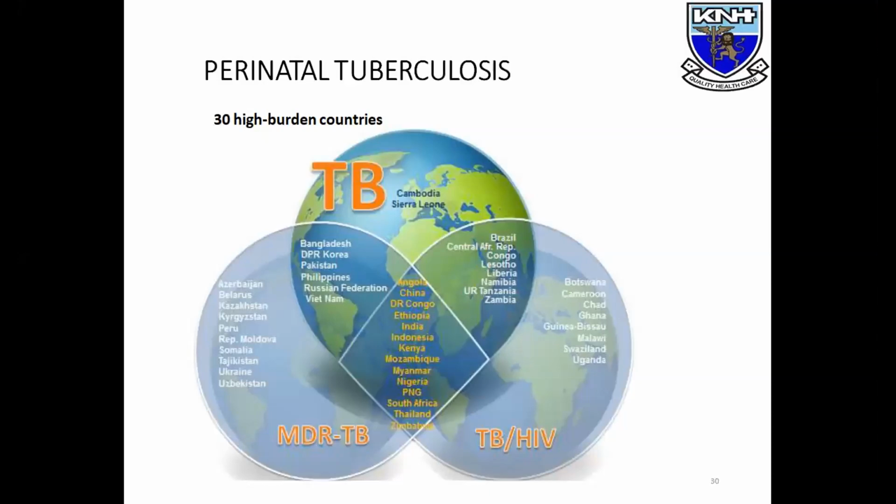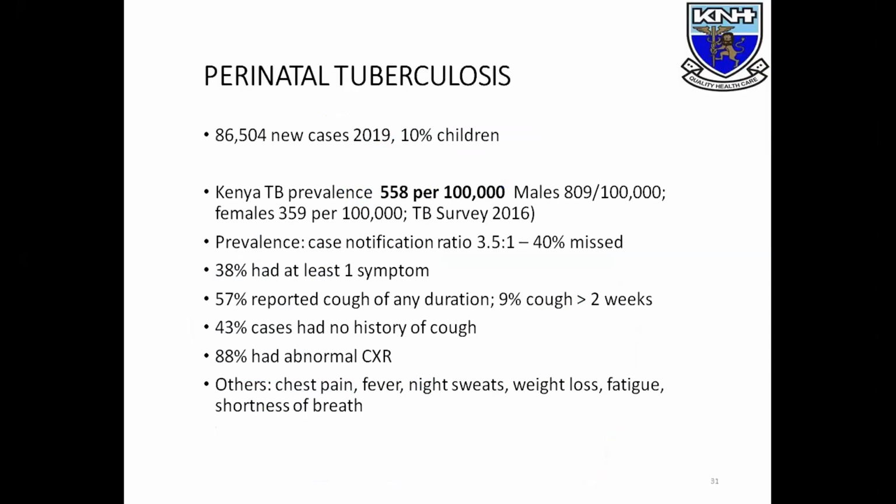Dr. Kihara particularly wanted me to speak about perinatal tuberculosis. I think this is the last one that I will just focus on for maybe 6 minutes or so. Kenya is one of 30 high burden countries. We have even cases of MDR-TB. In 2019, we had 86,504 new cases, and 10% of these were in children.